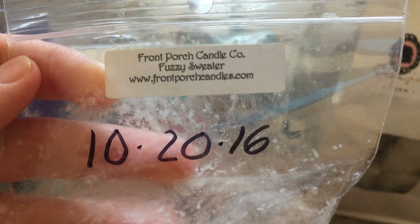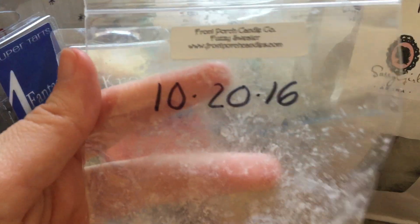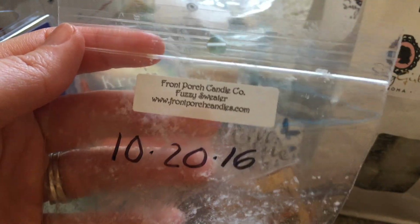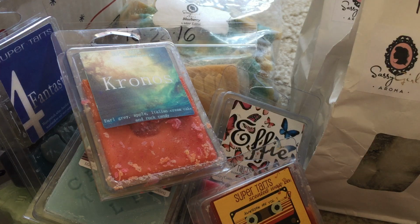Next is Fuzzy Sweater. This had a really strong throw, and the scent of it, when I looked it up, I think it's supposed to be a Yankee Candle dupe. But this brings back memories of a field trip I took as a child. I don't know why, but it kind of reminds me of an older house mixed with some cleaner. It's not supposed to smell like that, but to me it does. So this was interesting. Probably wouldn't repurchase, but it did have a really good throw, so I will say that.